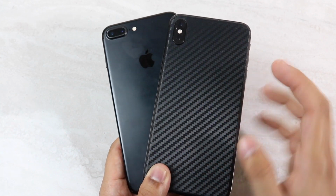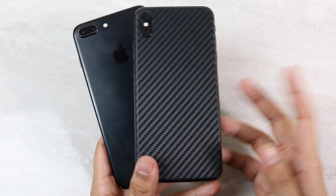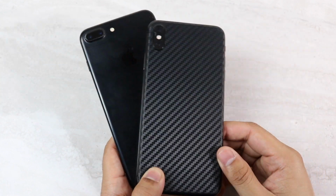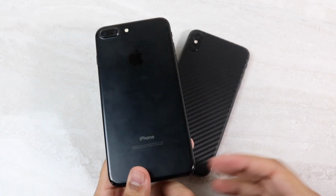Other than that, everything is almost identically the same, except the performance is just a little bit different, and gestures obviously, and the home button obviously looks a little bit different. But I think ultimately if you have a 7 Plus, keep it. I don't think there's really any reason to update right now, but that's pretty much it.